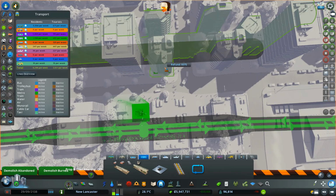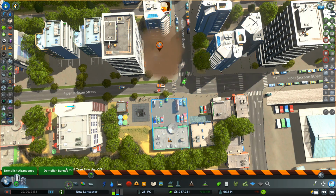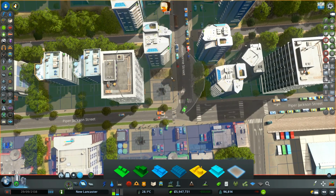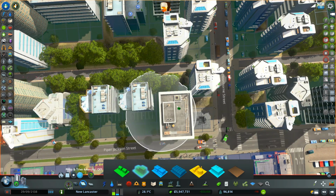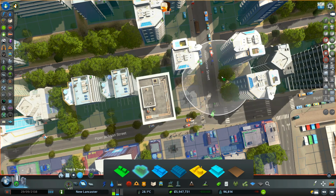Okay, let's just destroy this apartment and let's see what that zoning looks like. Oops, oh my god, I ruined everything. Please don't destroy. Please don't get destroyed.